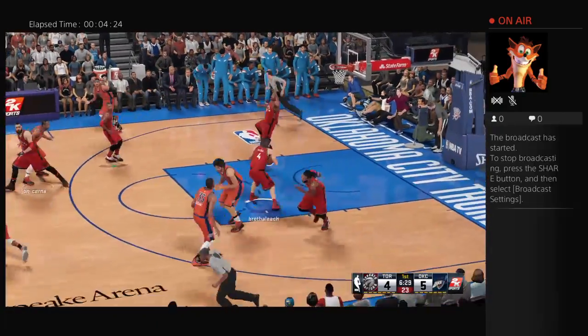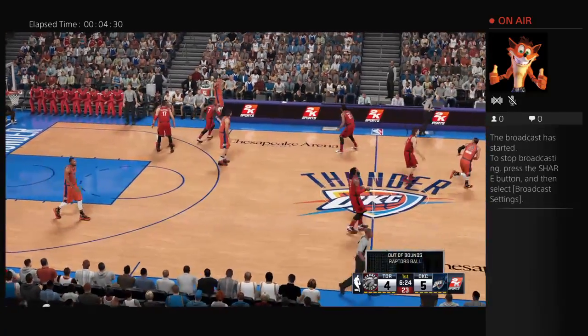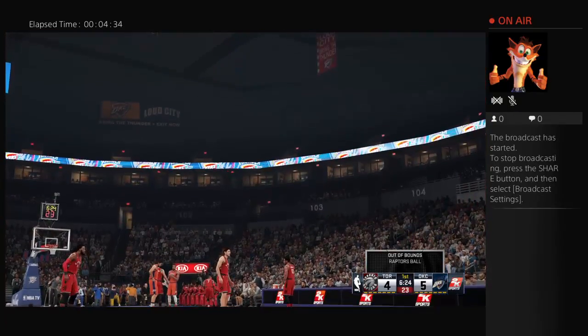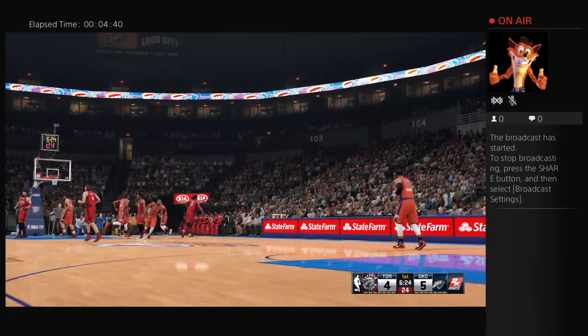Here's Ibaka. Puts up a 3. That doesn't go, and he's 0 of 1 from the field. And out of bounds as Toronto gains possession. And you know what? His mind's playing tricks on him right now, because he's not going to live that one down easily.